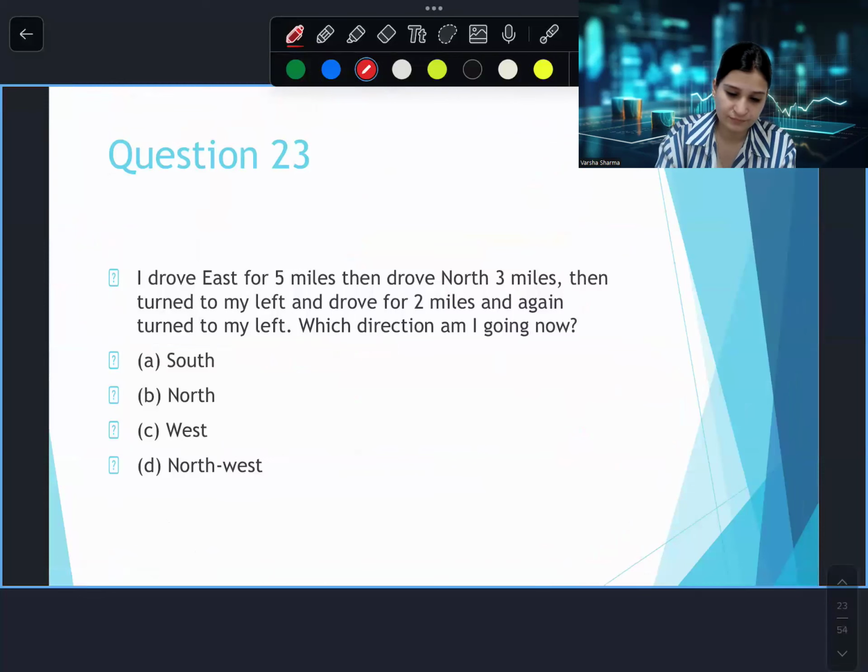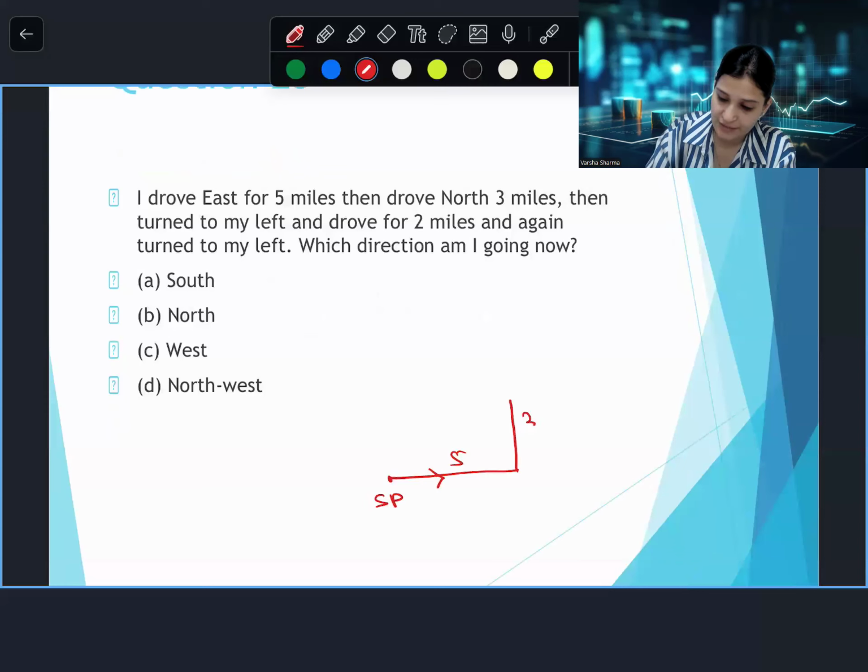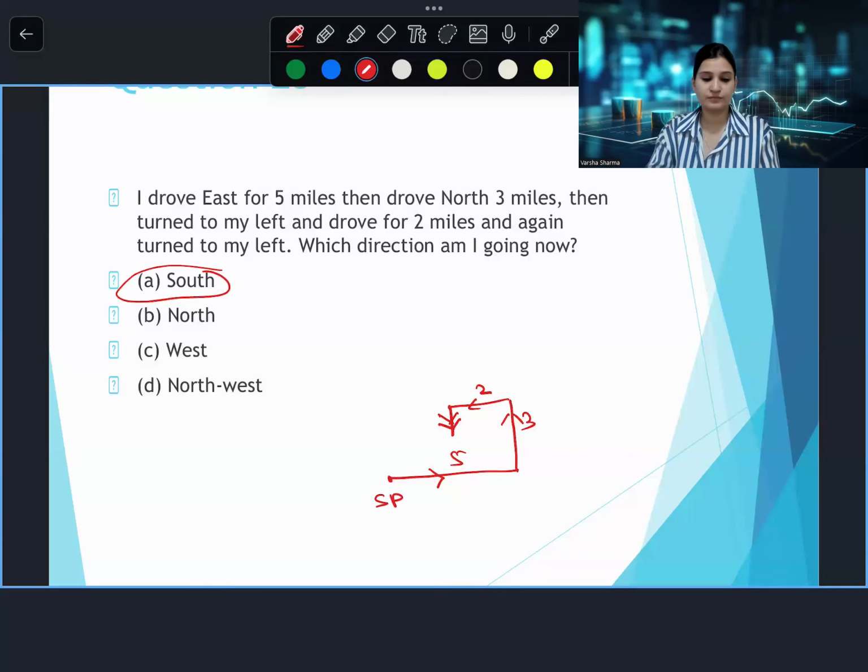23. South. I drove east for 5 miles, starting point. Then drove north 3 miles. Then turned to my left and drove 2 miles. And again turned to my left. Downwards. So which direction am I now going? South.